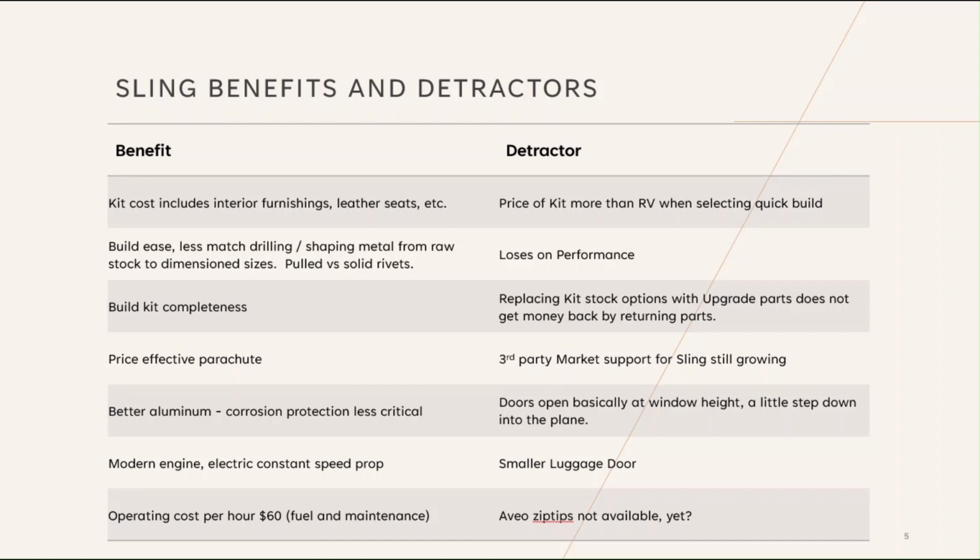The doors, again, they're windows, right? So they open at window height. You do have to step into the aircraft. You basically step onto the seat, and then you step fully into the aircraft from that point. So that is something, if you're not comfortable with, is a big consideration factor, right?